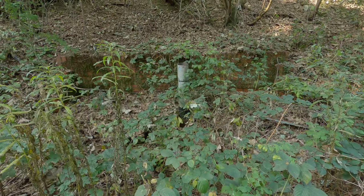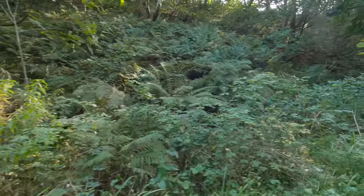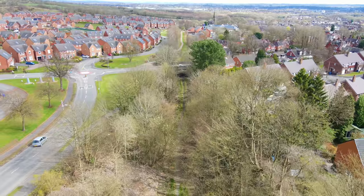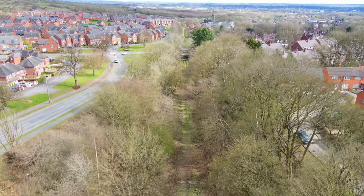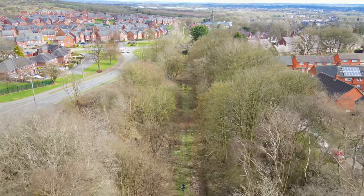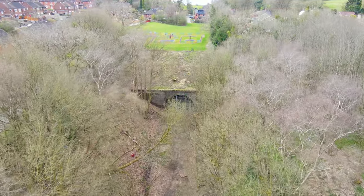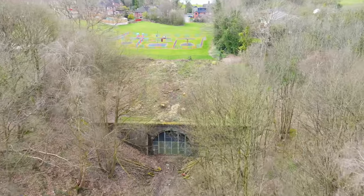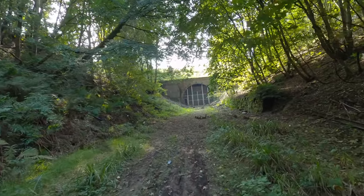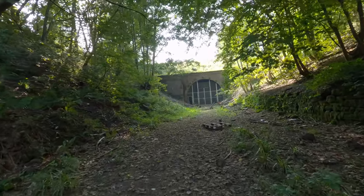All the remains of a signal there, look, a signal post and the brickwork behind it. Still got the heavy stonework on the left. Look what we've got coming into view. Silverdale Tunnel, 684 yards. I believe it's a single shaft.